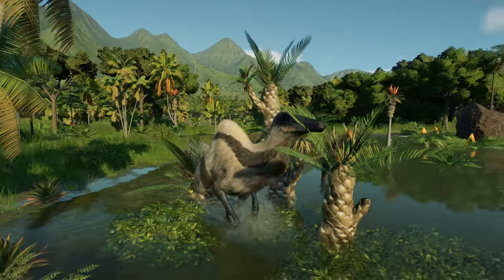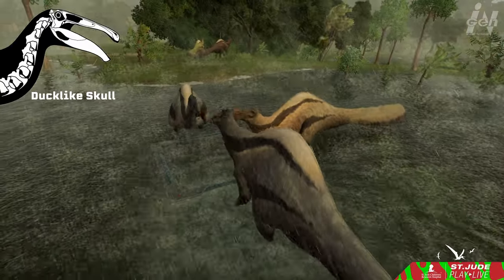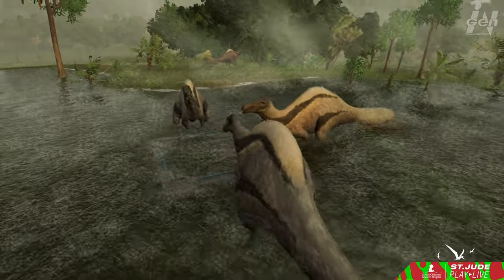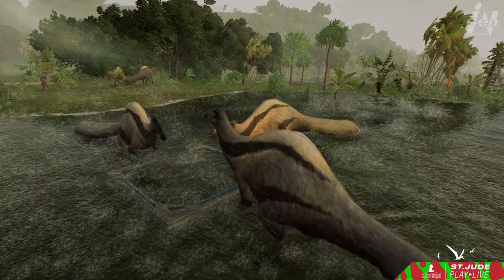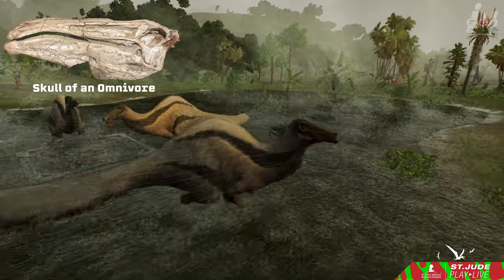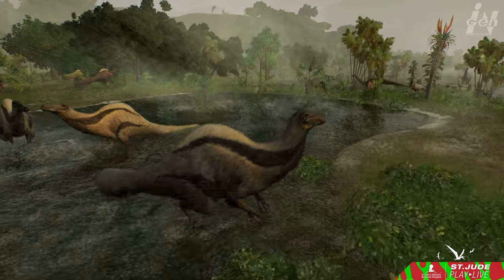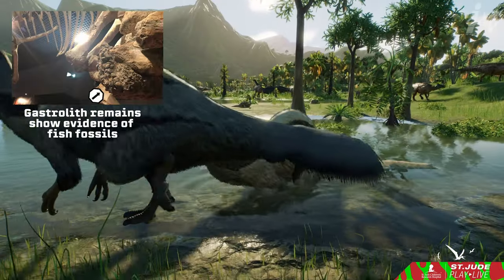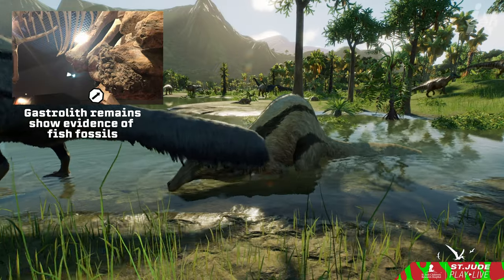The skull of Deinocheirus measured a little bit longer than 3 feet long, with a deep lower jaw with a flattened beak that would have been covered by keratin. Its skull shape indicates that Deinocheirus was an omnivore. It fed on a diet of mainly plants, but fish scales have been found in one specimen along with some gastroliths, which help it digest its food.